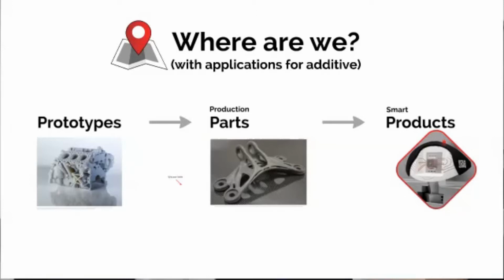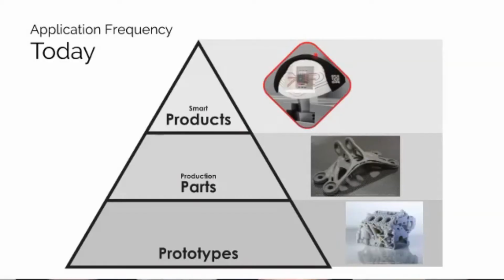As we look forward, we go from prototyping to production parts, and looking to the future, we see a very bright future for smart products where you've got embedded intelligence made into those. We're in the middle one. As we move along this progression, we don't drop applications in prototyping. It continues to form a very solid and strong foundation. But in terms of application frequency, I would draw it as a pyramid where many people are using this technology for prototyping. A smaller amount, but growing number of individuals are using it for production parts. And right now, there are just a few applications where we see embedded intelligence with sensors and other things, and lots of growth opportunity in that upper part of the pyramid.